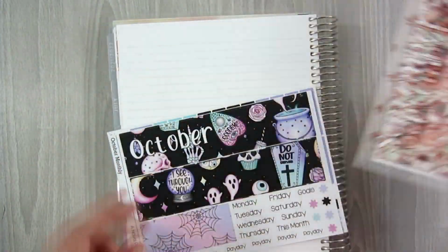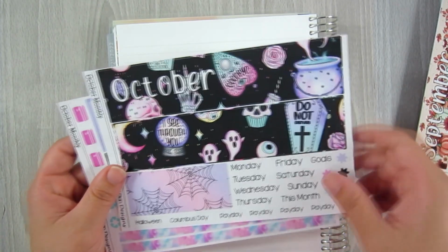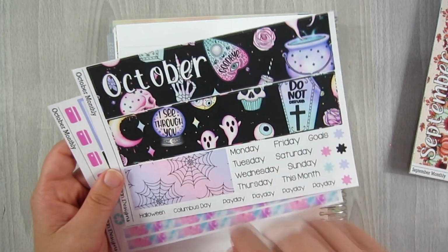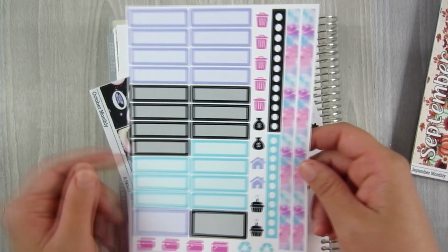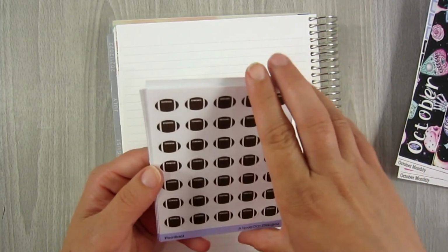They'll be sold together. And then the October one is with the Spell on You as well. You have your big chunk at the top. These days of the week are meant to just go right on top here, so you can choose what day you want to start on. And then the second sheet has all of your boxes with these super vibrant colors. Last but not least are some icons. I'm just bringing in a few.